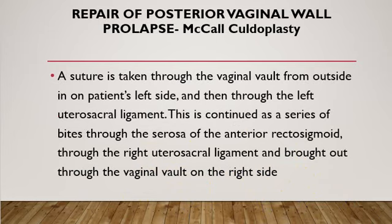So how do we do McCall Culdoplasty? Here suture is taken through the vaginal wall from outside from the patient's left side, that is if you are a right-handed surgeon, and then through the left uterosacral ligament. This is continued as a series of bites through the serosa of the anterior rectosigmoid if you go high, or maybe posterior peritoneum, and then through the right uterosacral ligament and brought out through the vaginal vault on the right side.